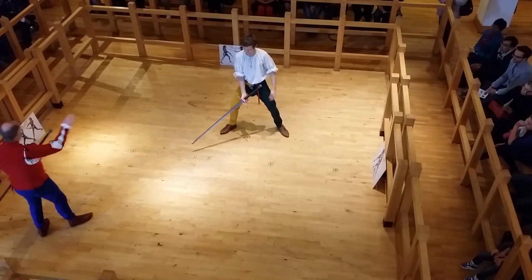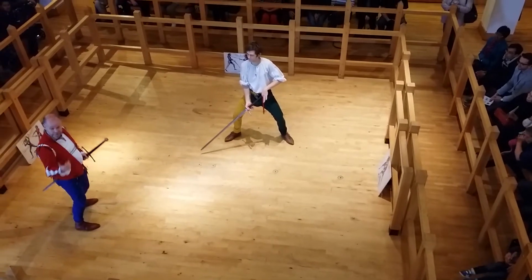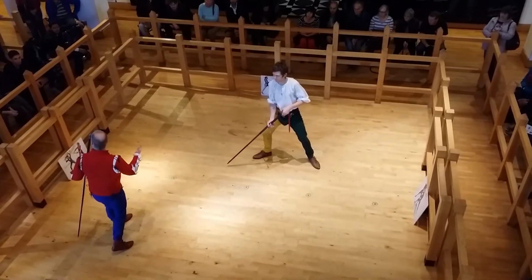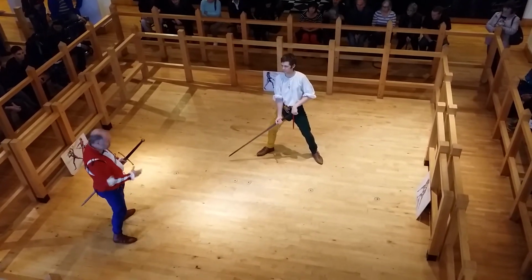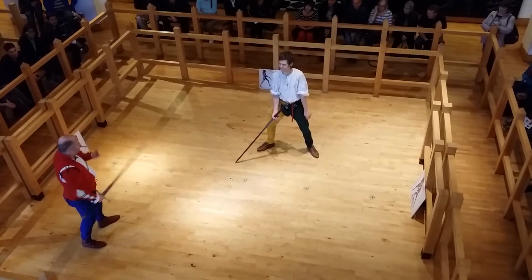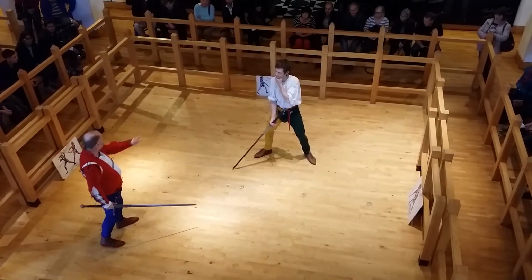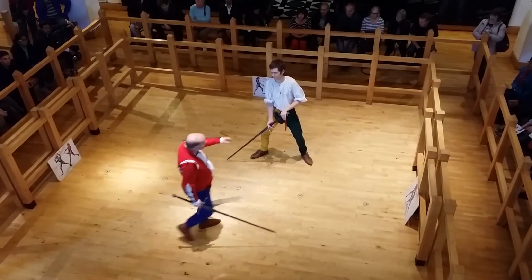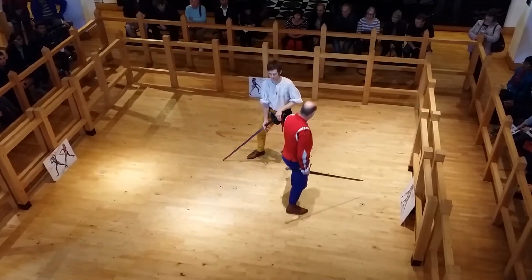So both of us now are trying to get the other one to attack first. If one of us doesn't break the deadlock, then we'll all be here all afternoon. I know we're quite interesting to watch, but we're not that interesting to watch. So, I will break the deadlock by making an attack. I'm not going to step forwards, I'm going to step around, hopefully to miss the blade. I'm not going to aim in the high line either, I'm going to aim low.